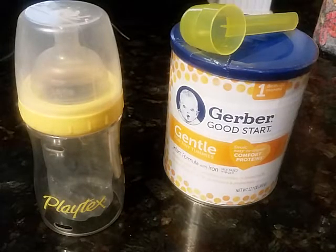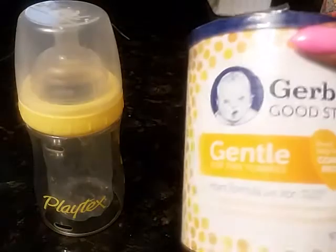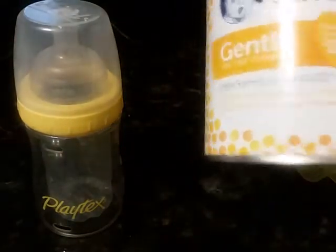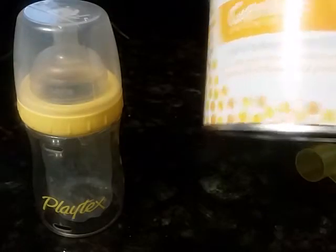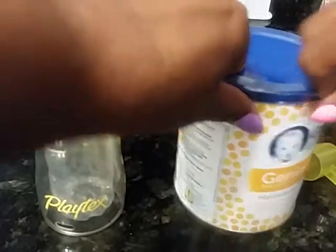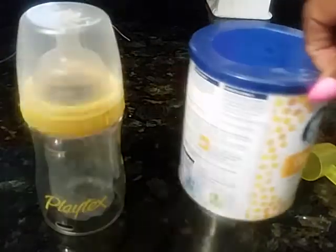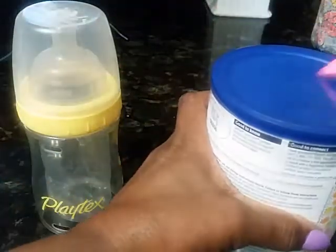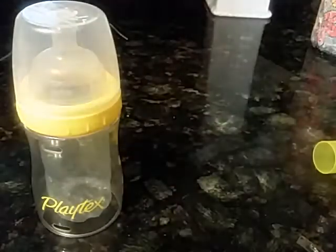Okay, so here I bought this Gerber Good Start Gentle for Tiny Tummies formula. Let's see. Yeah, it has iron in it. I haven't opened it yet. I'm going to open this up because I'm telling you, these babies. I know that I should have had this ready, but I was doing other stuff and they were sleeping. So I figured, well, I've got time, but next thing I know, they're up. Hold on, guys.